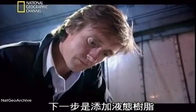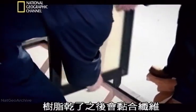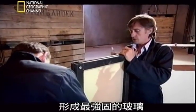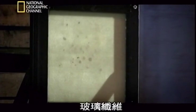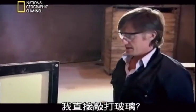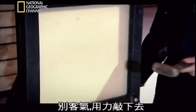The next stage is to add liquid resin. When it dries, it sticks the fibres together to create glass in its strongest form: fiberglass. Let's see if this window can be smashed. Hey, hammer. So I'll just hit it. That would have done the glass, wouldn't it? I think it would have done. Try it. Don't be shy. Give it a good welly.